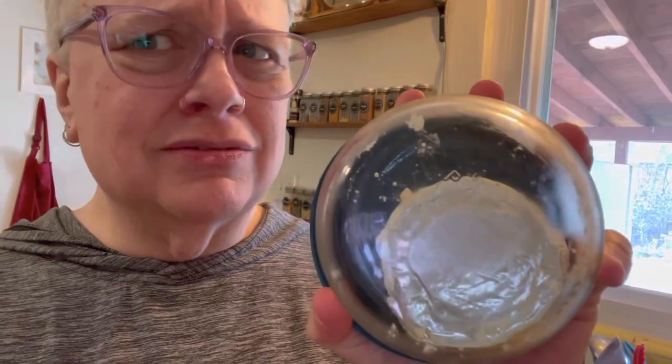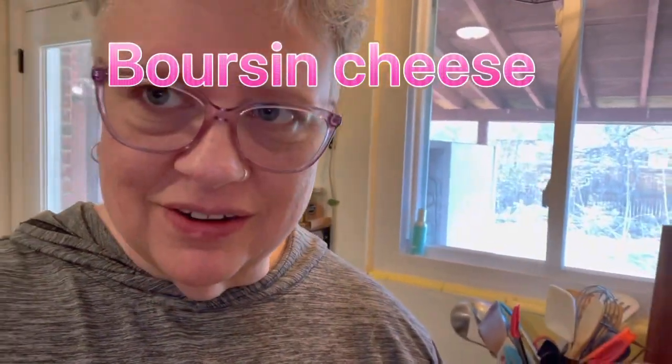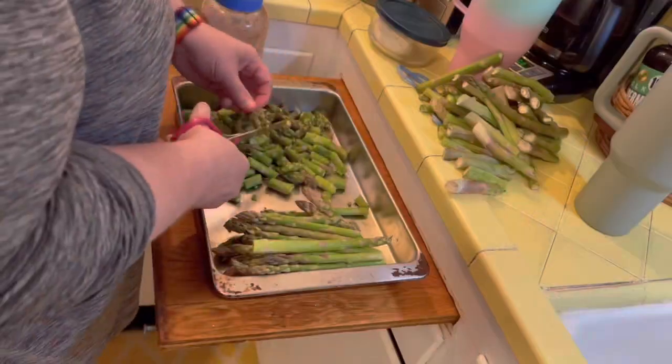So I thought I would make a version of the TikTok pasta with the leftover Bourgogne cheese. I don't know how you say it, but I thought I would make that TikTok pasta and show you how I'm doing it, or a version of it, my version of it. So let me get this going and I'll show you how I'm making it.